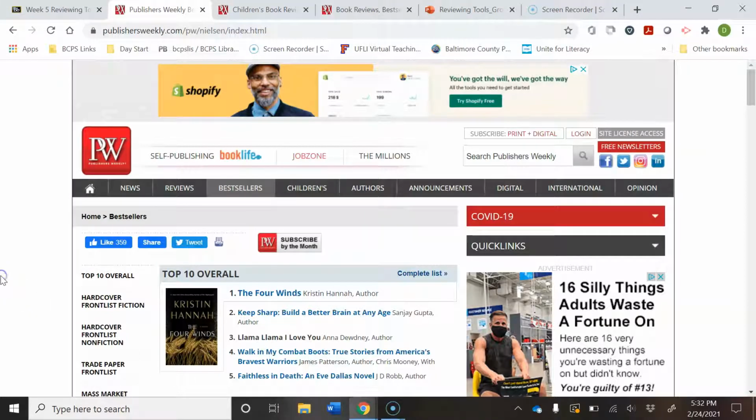Overall, I think the tool is pretty well laid out. I think that it could be a little easier to navigate for librarians, especially if we're just looking for reviews for books that we particularly want to incorporate in our libraries. But if you're just looking for something in particular, it is pretty easy to use.